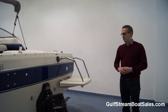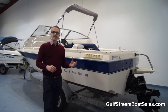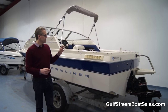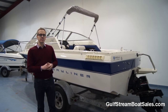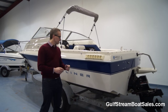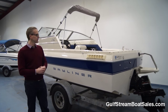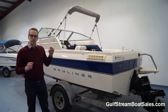So a fabulous boat in remarkably good condition. This is a 1994 boat. That's the first year that Bayliner introduced the 1952 Capri Cuddy, and basically this model was in production right up to 2006. So it still looks like a really fresh boat. They only changed it substantially in 2006 when it became the 192. So this model has been around a really long time.